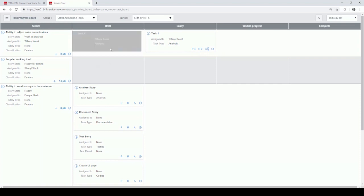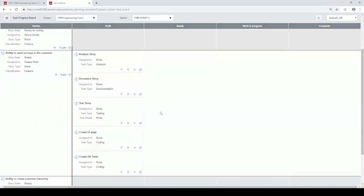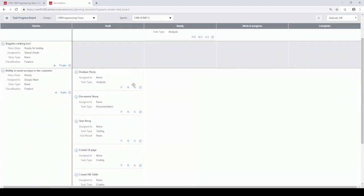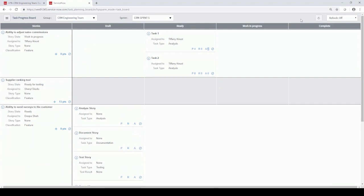And these two you can drag and drop through the life cycle. So if you move this into ready, and so as an individual or as a contributor who's assigned to these stories and tasks, then you can use this as your task planning and move it through the life cycle and capture the effort associated with the stories.